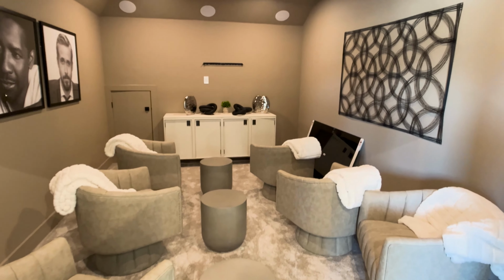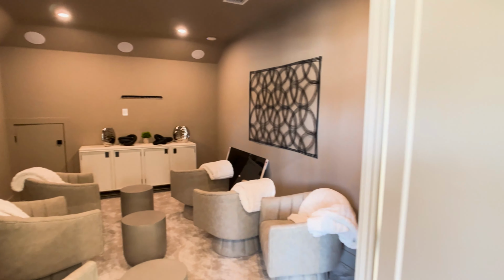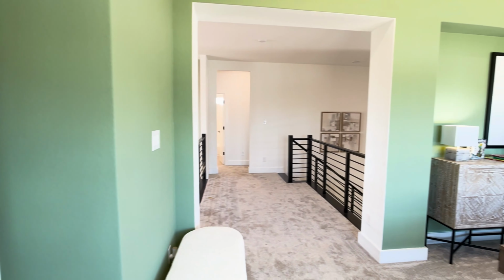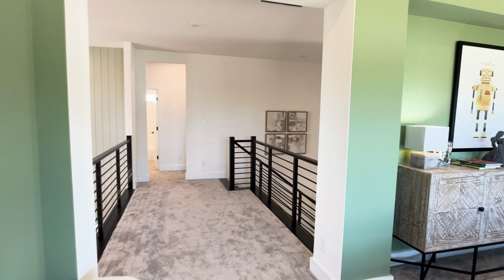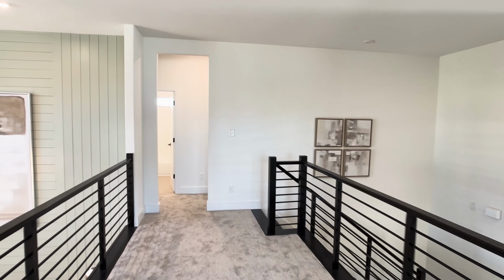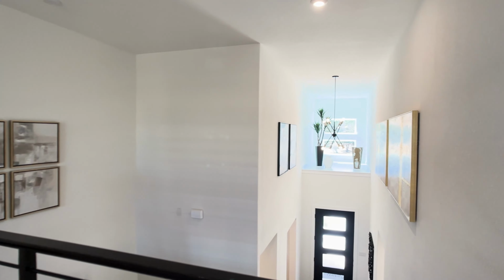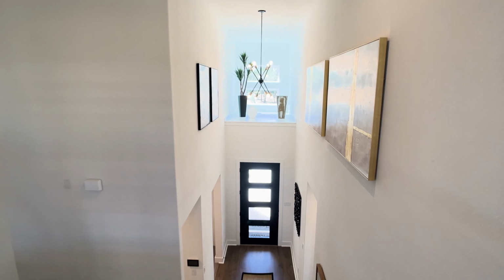I've seen some model homes do that. I think when you do it this way, the seating's a little bit more awkward, but I think they just wanted to keep it open because, again, nobody's really living here and watching a movie in that media room. So it's more about walkability and keeping the space open. Now, this also feels so open.